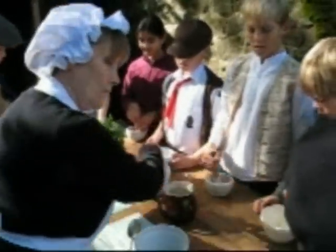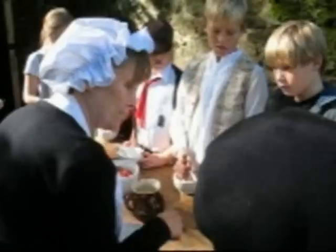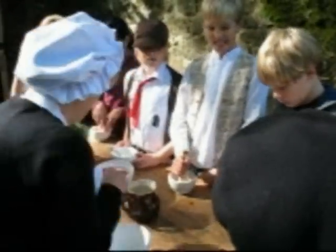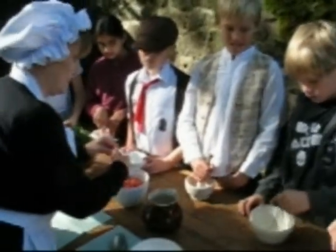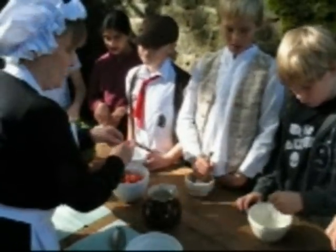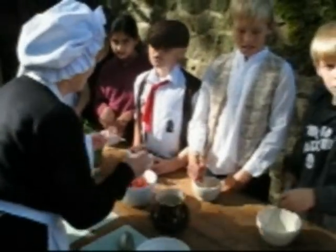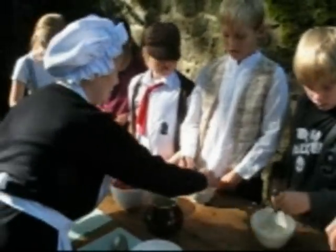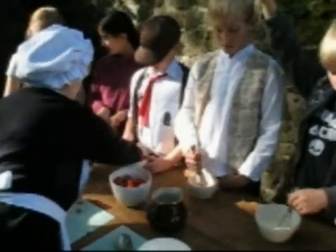Okay. Now, are you left-handed? Yes. Okay. When you feel it going thick, stop, please. Does she like creamy ice cream? Yes. How do you know when it's going to be ready? This cream is going to make ice cream. And I'll show you how to do that.